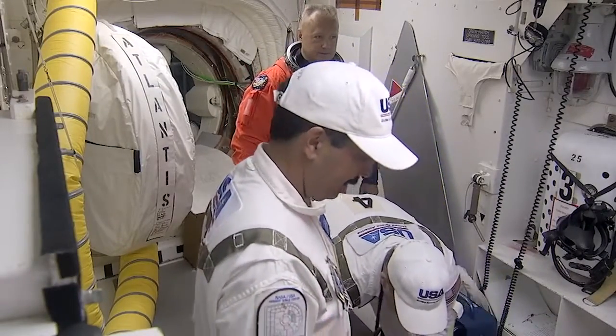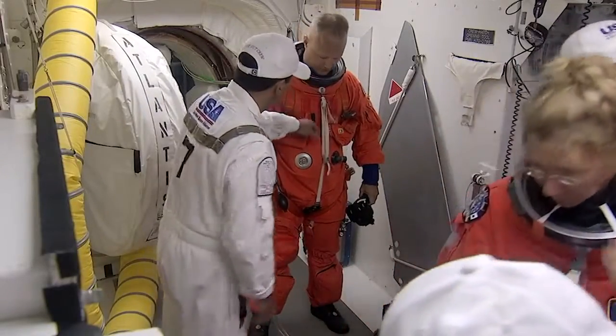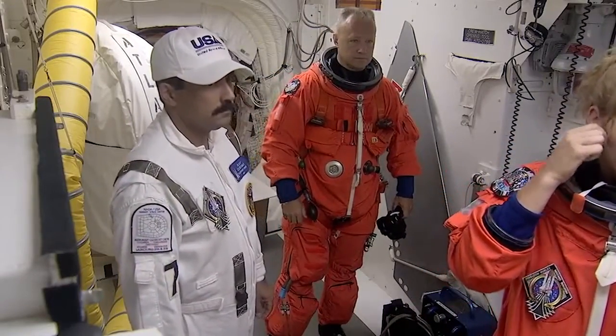And he's being helped there. You can see the guys out in the white room. They get everybody ready to go. Number four there is Renee Arians. He's another longtime member. And by the way, all the guys that we've talked about so far are USA employees, other than Randy Bresnik, of course, who's the astronaut.